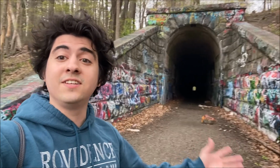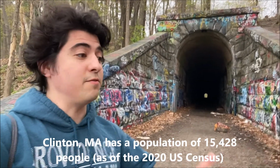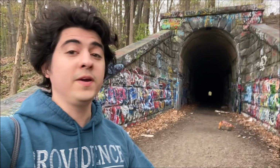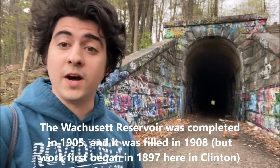We're officially at the Clinton Tunnel in the town of Clinton, Massachusetts. And I gotta tell you, this is a very iconic, classic abandoned structure. If you don't know, the Clinton Tunnel was built all the way back in 1903, and the reason for its creation was because of the nearby Wachusett Reservoir. The Wachusett Reservoir is actually the second largest body of water in Massachusetts, but at the time of its creation in 1897, it was the largest body of water in the state, and it's actually the largest hand-dug reservoir in the world. It's a pretty damn big lake.